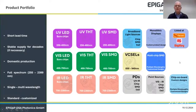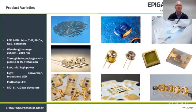Last but not least, of course, if you are interested in our products, you can find us on several platforms, for example, Farnell or RS and DigiKey, where you can find these products and order them real quick. These platforms are indeed very responsive. And of course, if you're interested in larger numbers of products, our sales team is happy to answer your calls and your questions.